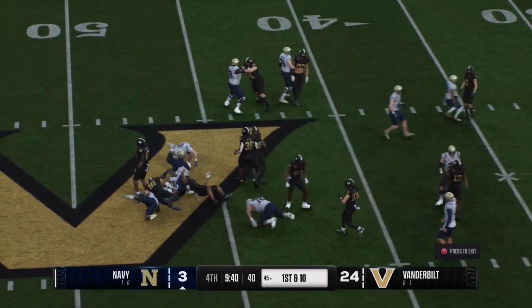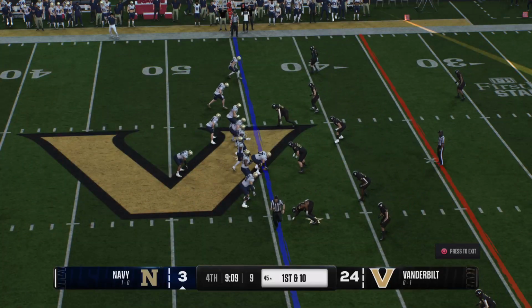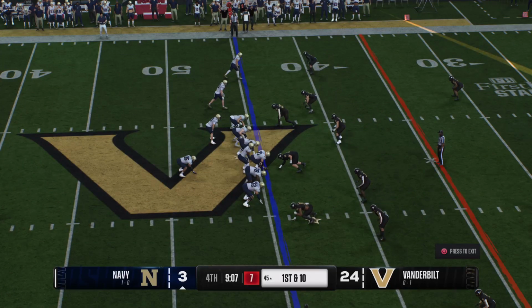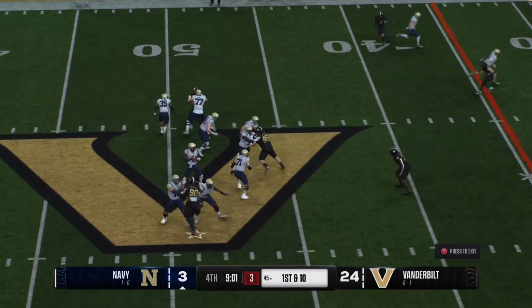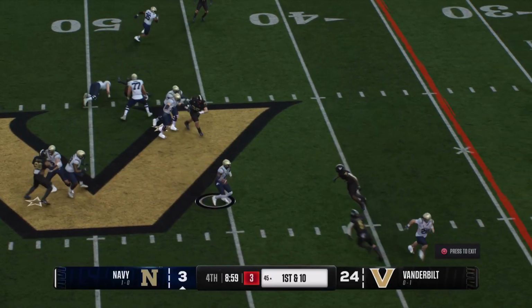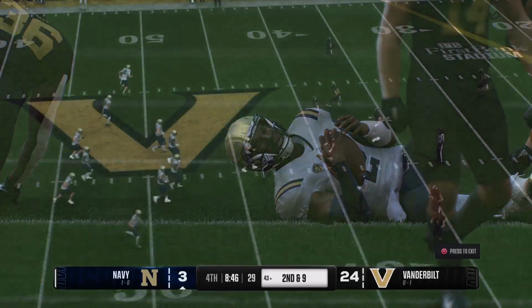They'll go for it on 4th down. And this defense has its work cut out to get this dude on the ground. He was shedding serious tackles on his way to picking up the first. They'll come out on this drive and let it rip. He'll pull it down. Not much working there. It'll be 2nd and 9.